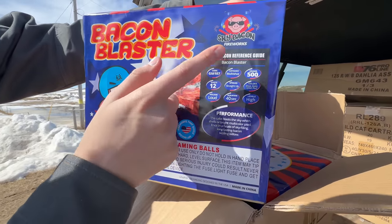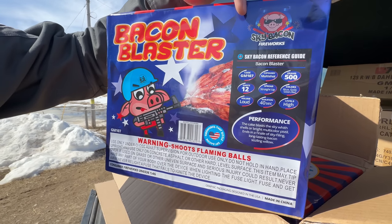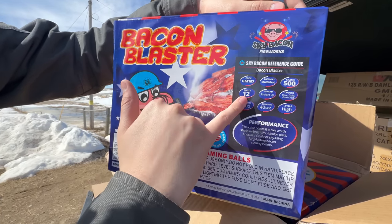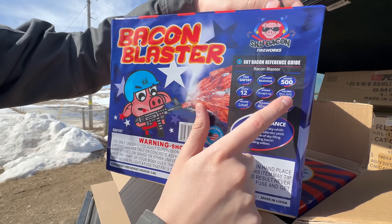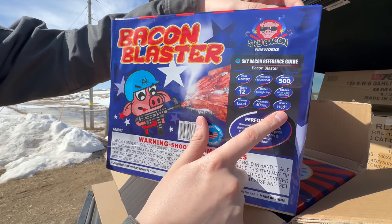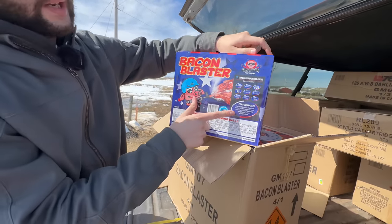So not only do you get that on the Tako Pyrotechnics, but you also get that on the Sky Bacon Fireworks. So we've got the code, multi-shot 500 grams, 12 shots straight up, no angle. Colors are very limited: blue, gold, green, and red. So only four colors in this whole thing. It goes high in the air, 40-second duration, love to see that. Volume is loud.